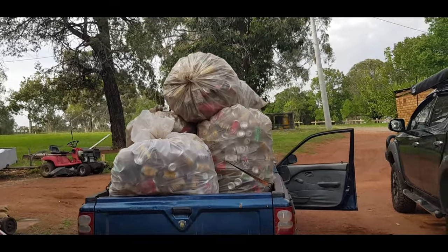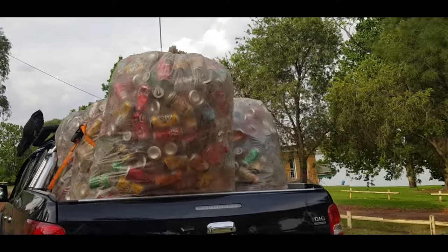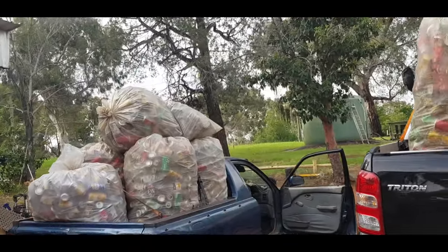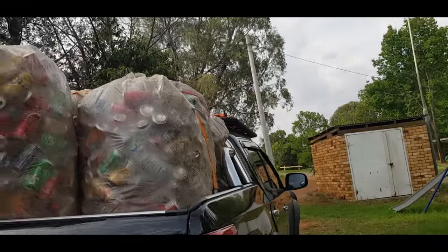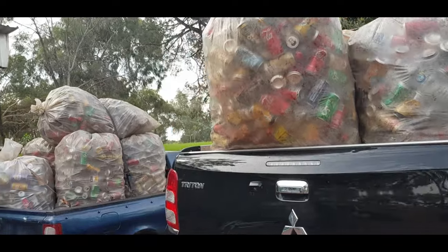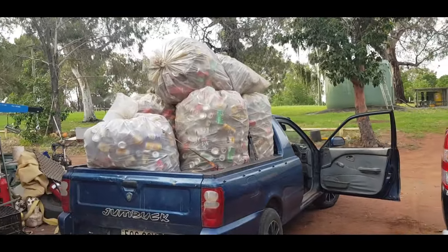We've been very, very busy here today sorting all of these cans out. This is from the paid one that we done. So this is part two, putting all the cans and cartons and plastic through, because we've already put the glass through. So we've got both vehicles all chock-a-block full. Trailer's got stuff on it, so we cannot use the trailer today.